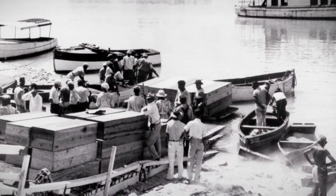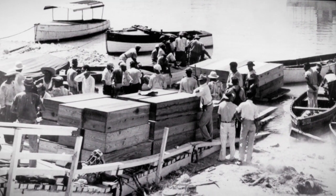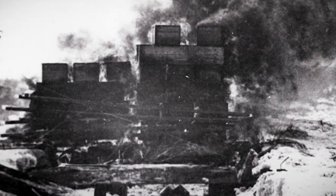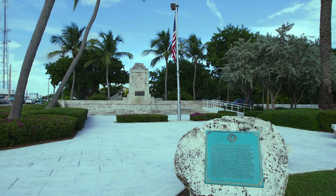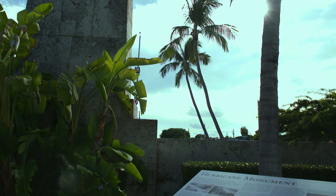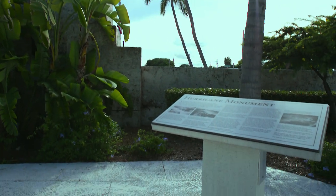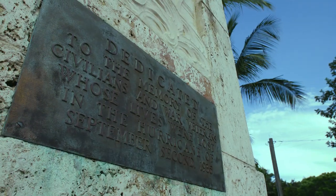In the aftermath of the storm, the governor at the time made the call to have all these cremation sites up and down the island. There were in excess of 20 cremation sites from Plantation Key to Lower Matacumbe. As a result of that, there was the Florida Keys Memorial, kind of known as the Hurricane Monument today. It pays tribute to all those who lost their lives in this storm. And the crypt there is filled with a lot of the ashes of those people who perished in the storm.